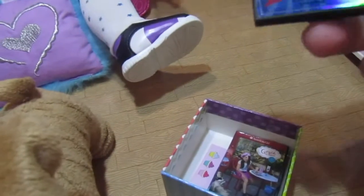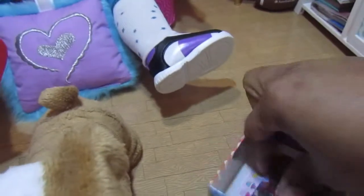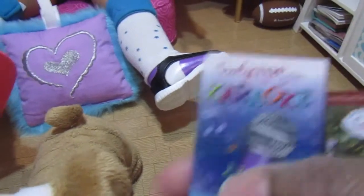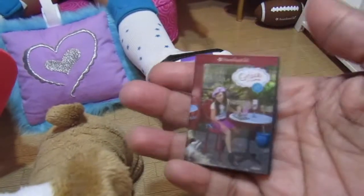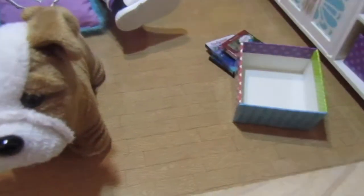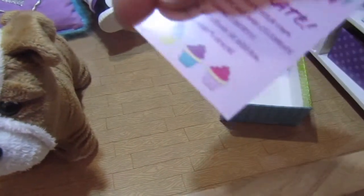What else? In this one, we have another game. And here's what came with the set, the karaoke DVD and the Grace DVD. And there's something else in this box. Oh, this is from Gabriella's collection. Nice. It's from her cupcake set.